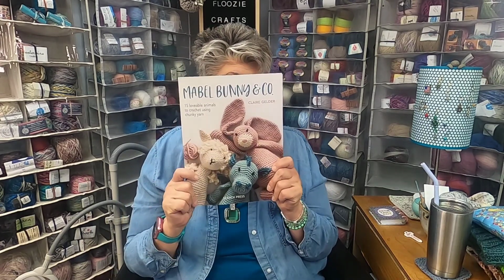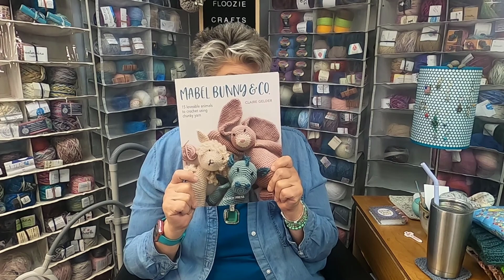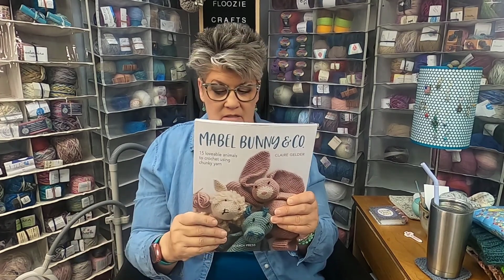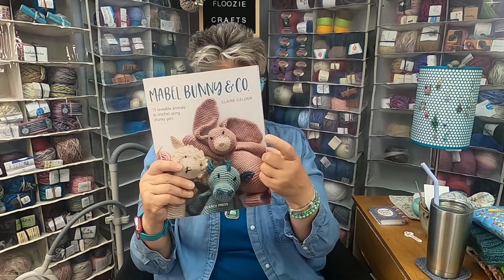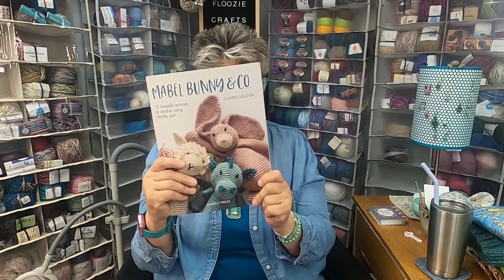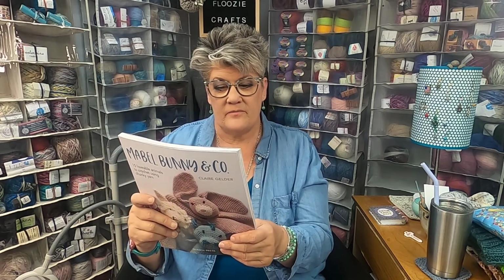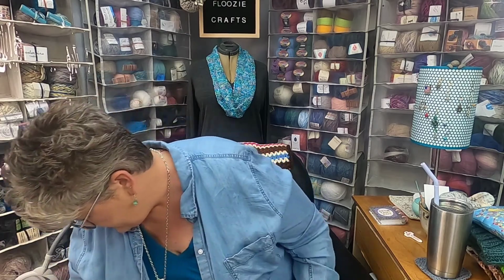And speaking of Cheryl, I got it, Cheryl. This is the book Cheryl talked about in our live, where she made this bear, and I'm going to try to make him. So I'm not going to show you the whole book. I will leave a link to our live so you can go and see if you want to watch us cutting up about everything. And I'm going to put that in my box.